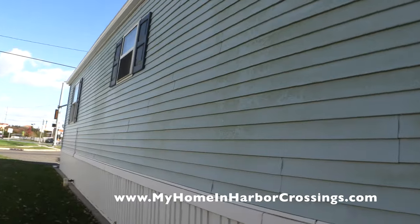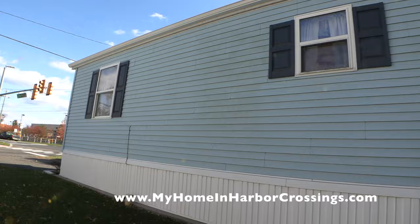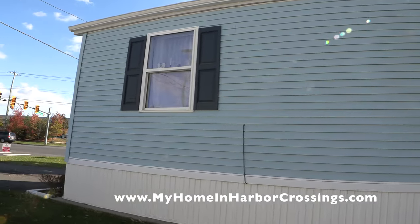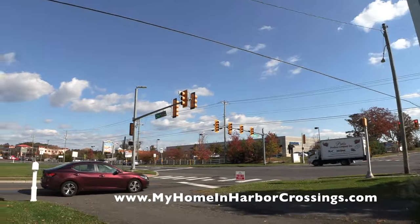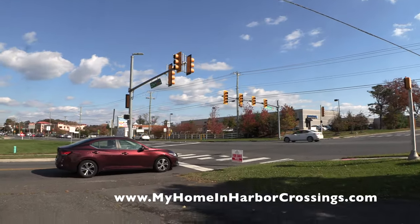This is the back side of the house. That little window there is right above the sink. And that window there is in the living room. This is a New Era home that was built in 1997.